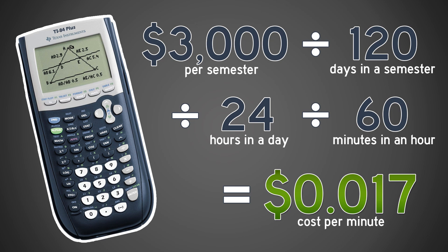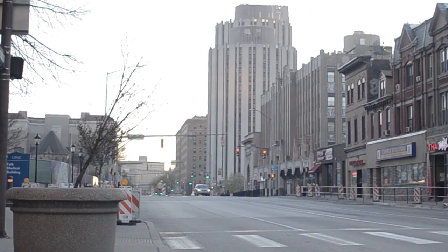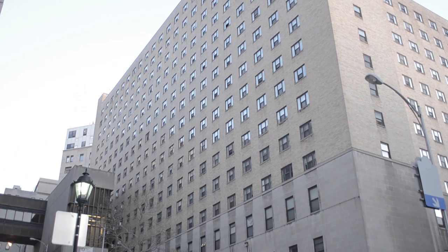At a measly $3,000 a semester, or nearly 2 cents a minute, Lothrop Hall is hip and fun, but also easy on the wallet. Being too close to take a bus to class, but too far to be convenient, we know that you'll find your fit in Pitt's Lothrop Hall.